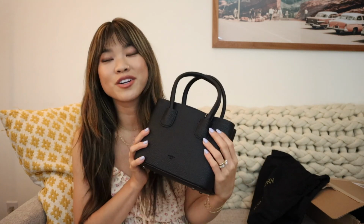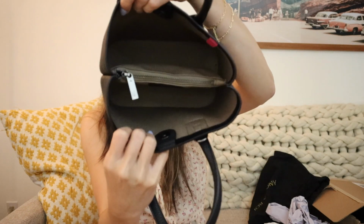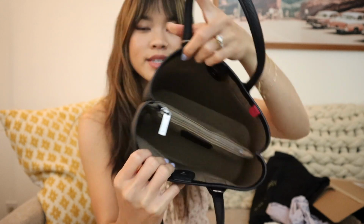Okay, so actually there's a mini version. This is the micro version. I got that incorrect, but I'll be sure to link the correct bag down below. This is the micro version. So this is the tiniest version of this bag, of this style. I thought this little tiny bag was super cute, and I don't really have any kind of tote bag styled bags. So this bag is a brown interior, and it has a zipper pocket down the middle.